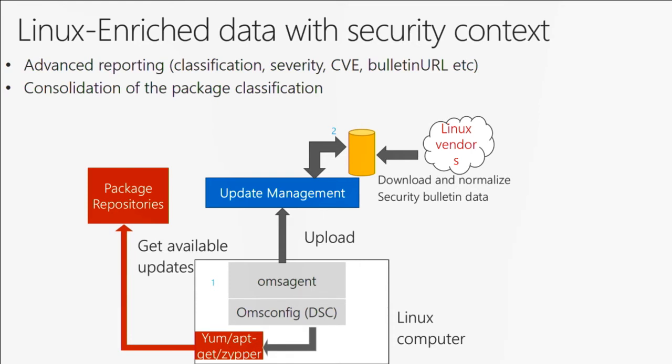If you're an advanced Linux admin, you can pull the OVAL file, which is Open Vulnerability Assessment Language. You can go to any of the vendors, pull that file, which tells what vulnerabilities are available. But it's not easy to map those vulnerabilities to what packages you're missing and how it impacts you. And that's the value we provide by doing two things. Number one, as you can see, we collect what's missing from the packages, from the machines.